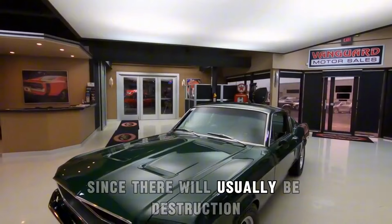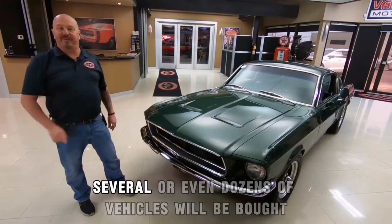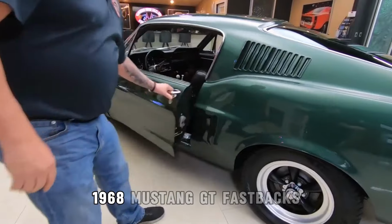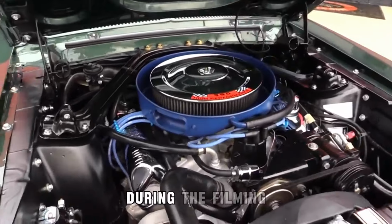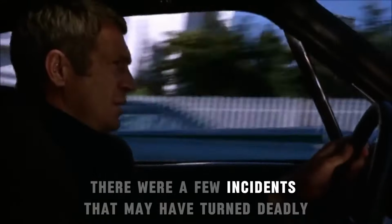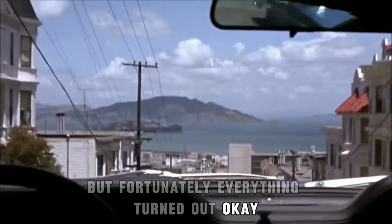Since there will usually be destruction in an action movie, including automobile stunts, several or even dozens of vehicles will be bought. Producers in Bullitt took a risk by purchasing just 2 1968 Mustang GT fastbacks, and it paid out. During the filming, only one of the GTs was completely wrecked. The other managed to escape with very minor damage. On set, there were a few incidents that may have turned deadly, but fortunately, everything turned out okay.